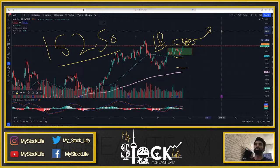Technicals look good. Nasdaq looks good. Tech looks like it wants to rally more. I know we are at all-time highs, but we're going up. I mean, simple as that. So unless the downside levels are broken, that's when I'll be bearish. But for now, we're going up.